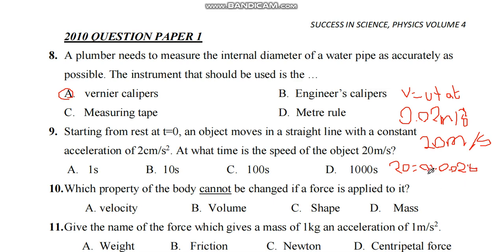Then when we do the math, we will say that t is equivalent to 20 divided by 0.02. Then the answer is going to be 1000 seconds. So our answer is D. 1000 seconds. That's the answer.